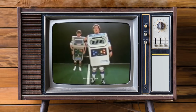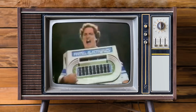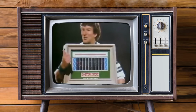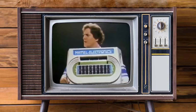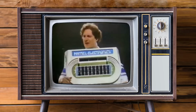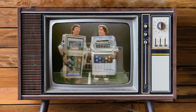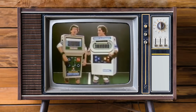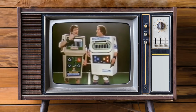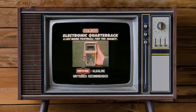Ball one, Mattel's lowest price electronic football game. And I'm electronic quarterback, Coleco's lowest price. I run from the line of scrimmage. I start in the backfield and follow my blockers. Blockers? I don't have any blockers. I got 7 men on defense. 7? I've only got 5. I can even pass. I can't pass. My receiver runs short, long, any pattern. Pattern? I don't even have a receiver. Or I can score a safety. Safety? Coleco's electronic quarterback, a lot more football for the money.